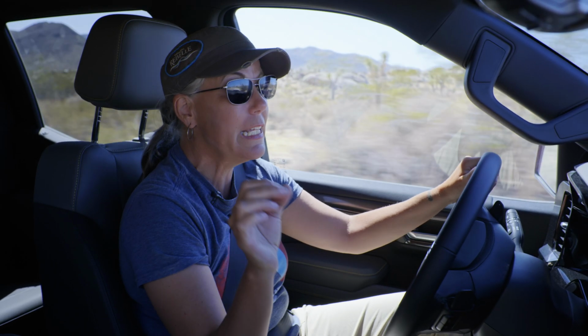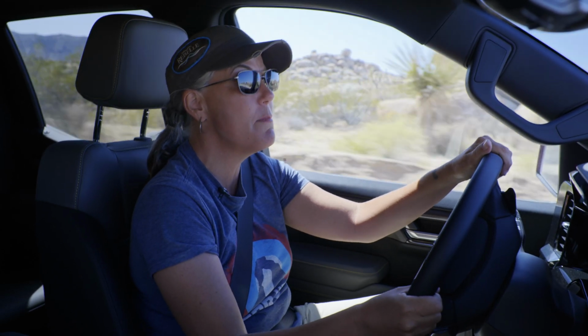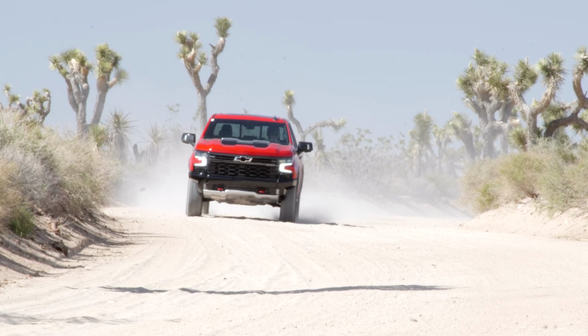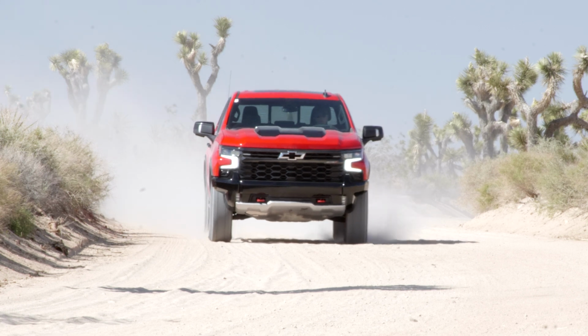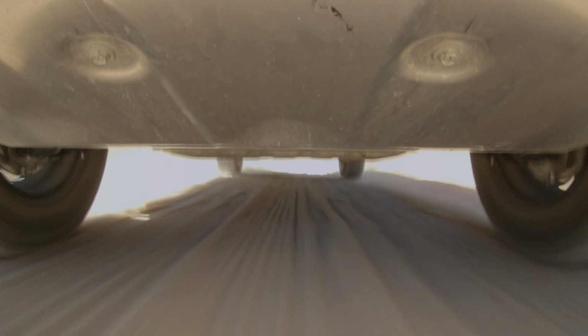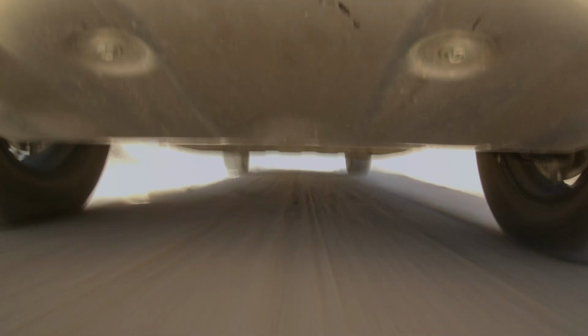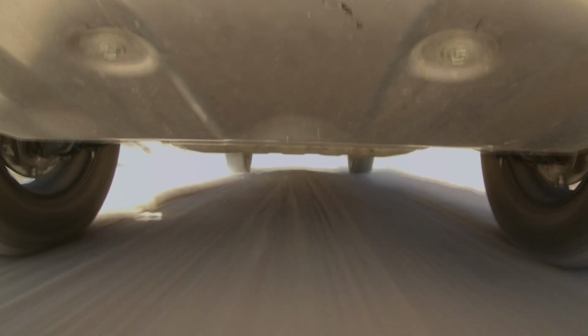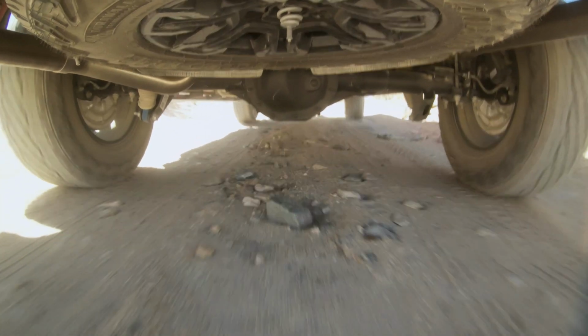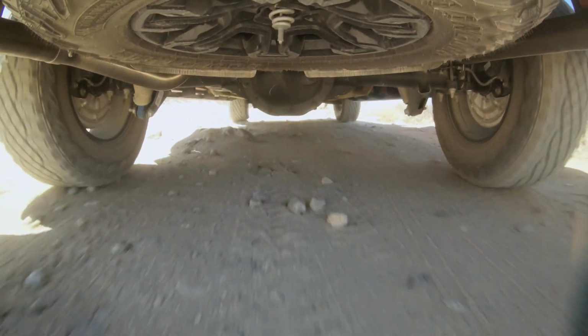But the thing that really sets this apart are these Multimatic dampers. Now, there's a lot of engineering magic that goes into it. If you want to read more about the science behind it, just read my review. But what I'm going to tell you here is that this is able to give you a nice, firm ride on the pavement, but then if you hit an event off-road, it softens up instantly. So it's kind of like having electric adaptive dampers, but you never have to push a mode. I love the way these things feel.